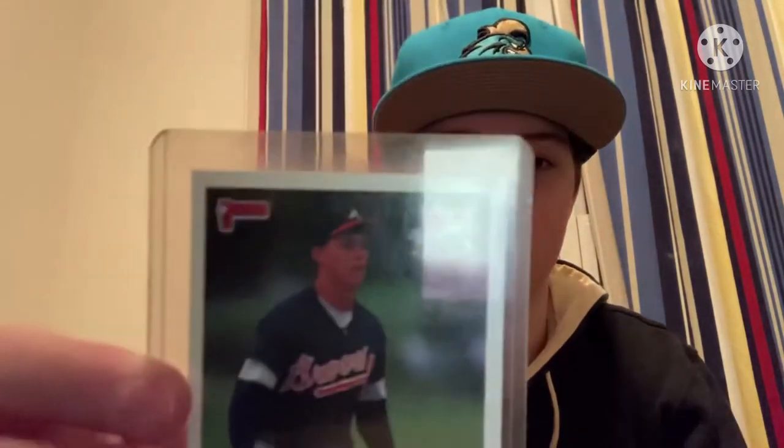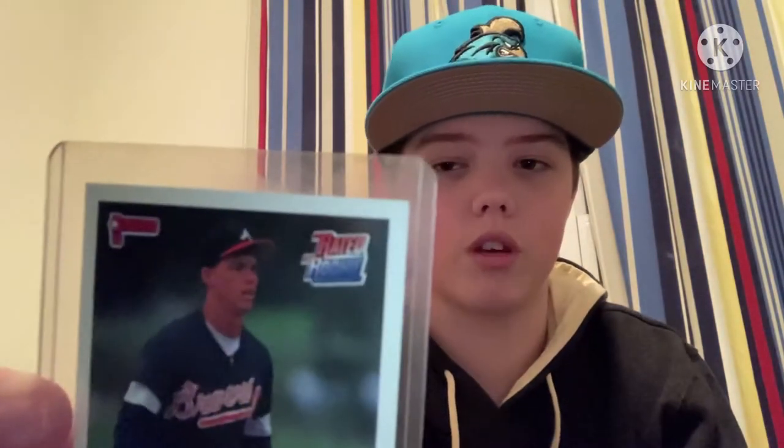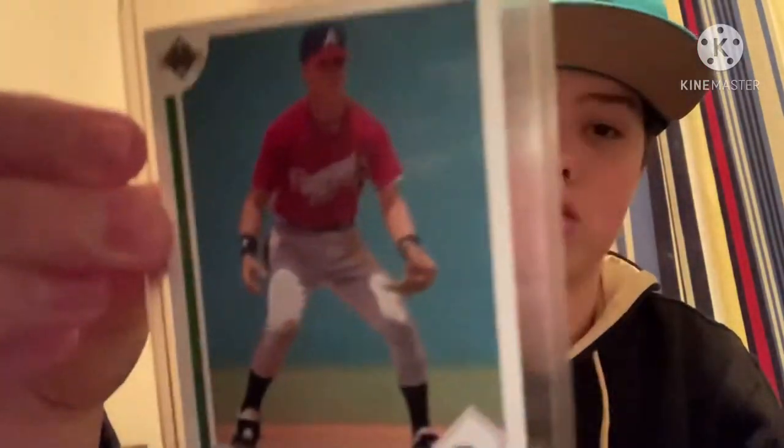Okay, next up we have a Chipper Jones Donruss 1983 rated rookie. There you can see it, up close. Chipper, rated rookie, Donruss, 83. And on the back, I just noticed this, I have a 1993 top prospect Chipper Jones. No, that was 93, my bad, 1993, sorry.